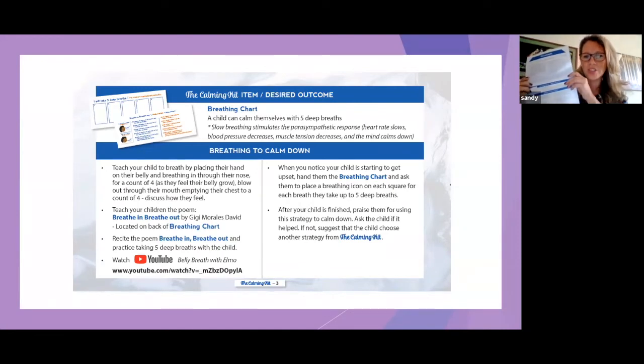So for the breathing chart, what we would like for children to learn is how to calm themselves with 5 deep breaths. It is important for children to learn how to take a deep breath, because that's the first step that will help the heart and the brain to get the oxygen that they need to decrease the tension, and then the mind will calm down and get ready for the next step.